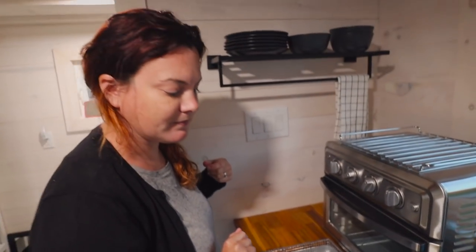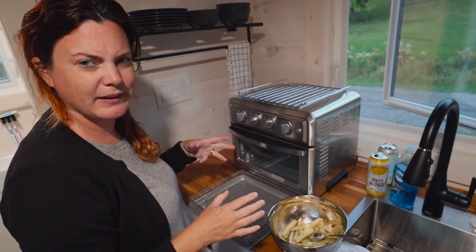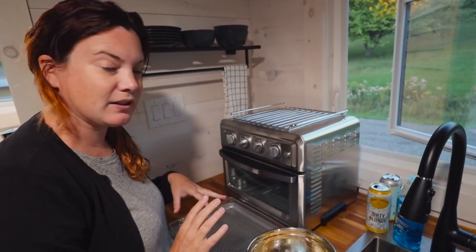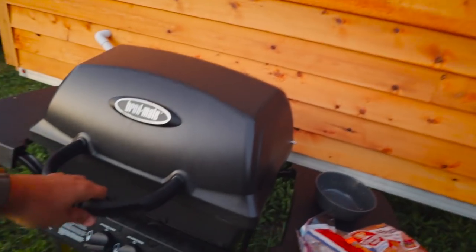We soaked those in water, huh? Oh yes, sorry, yes. We cut them up, soaked them in water for like 45 minutes, something like that. Dried them off, and now they're in the bowl with seasoning and some olive oil and salt and pepper. All right, let's do a chicken burger check here. I'll show you guys now.